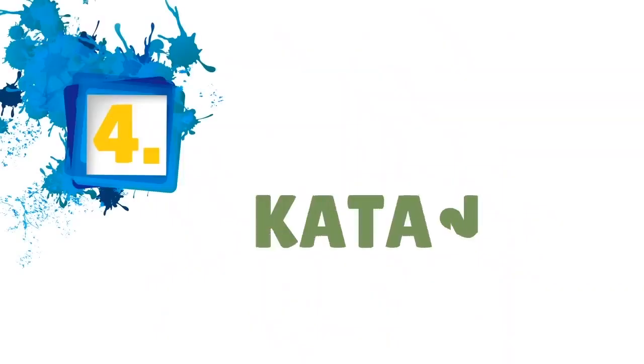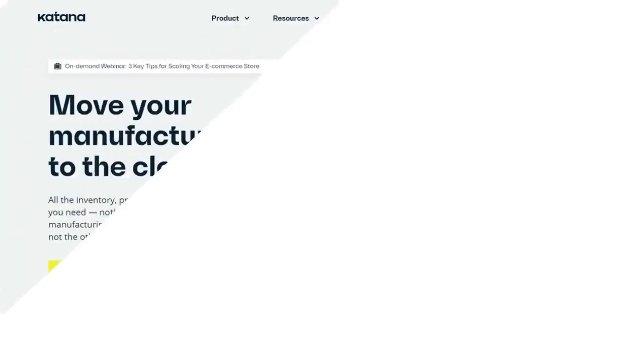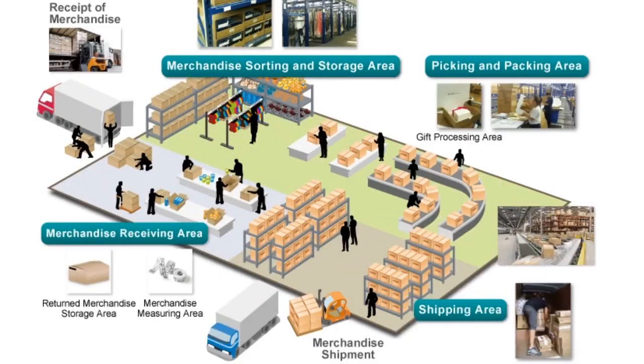Number 4, we have Katana. Our score, 9.2 over 10. So when you think about Katana, I want you to think about an end-to-end, all-in-one inventory management software that really helps you with order management, inventory tracking, and shipping needs. Any type of e-commerce, multi-channel, and B2B business, doesn't matter. All kinds of business. Even though we think Katana is great for manufacturers, the software is also kind of cool for all kinds of businesses.